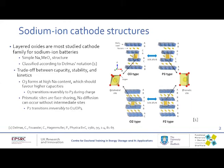So, other speakers have already mentioned this, but lithium ion batteries are excellent and have their place in the energy storage market. But for larger scale energy storage, particularly moving towards cheaper and more sustainable materials, is going to be important going forwards. So that's why I want to work on sodium ion batteries.